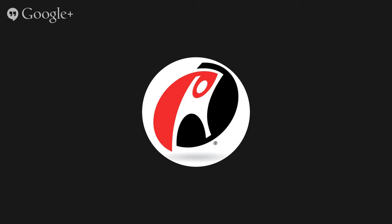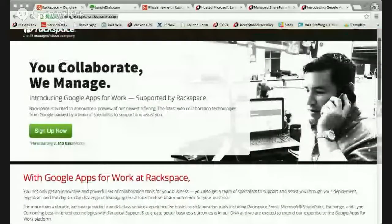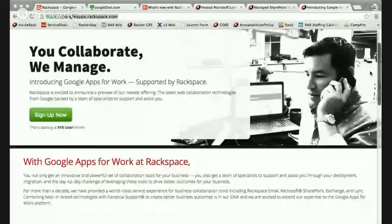So the Google Apps for Work offering, it's exactly that. It's the Google Apps for Work product with our support on top of it, right? So that entails everything that Google Apps for Work has. Some of the things are mail, which you talked about. We also have the Drive aspect, which is that online storage, and you can share amongst your organization. We also have contacts, sites, which is similar to a SharePoint type thing.